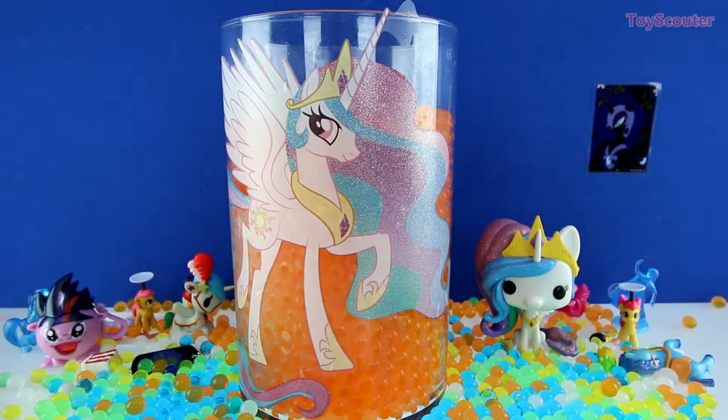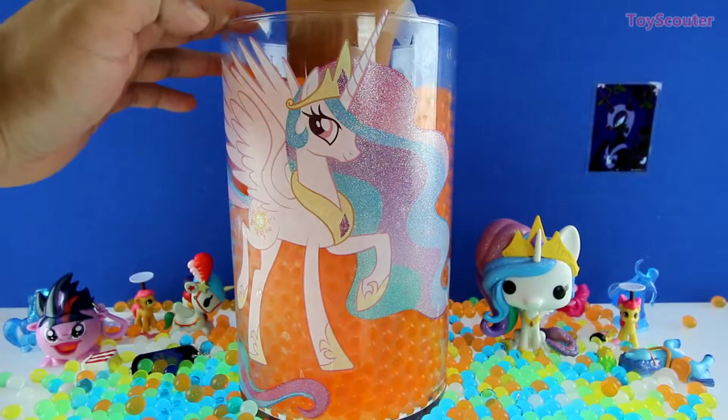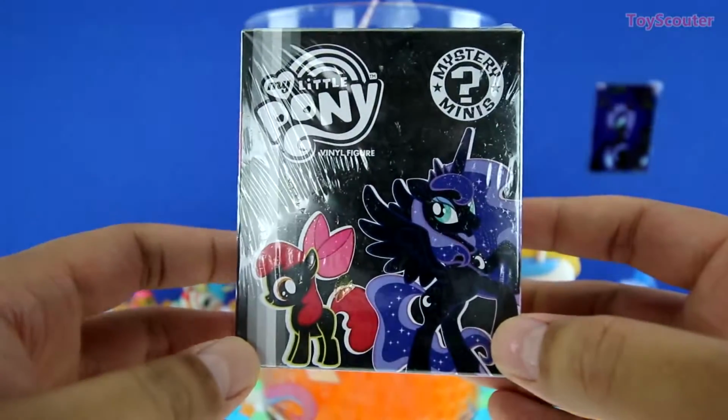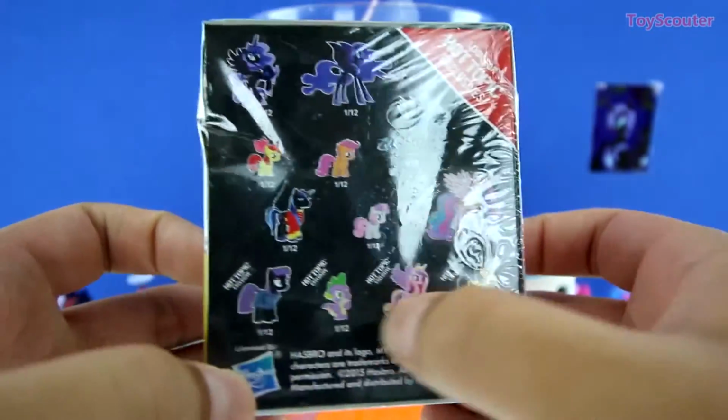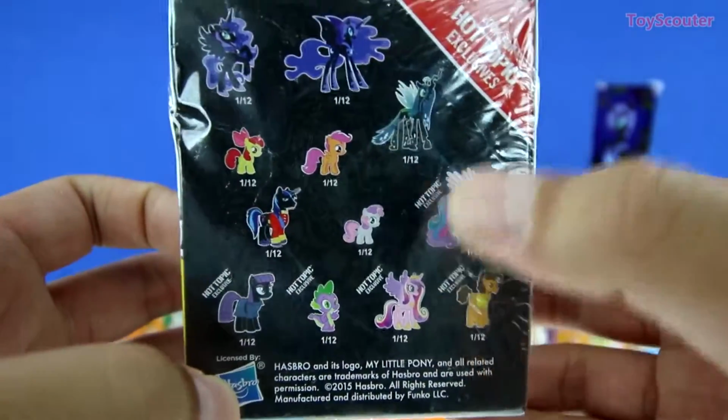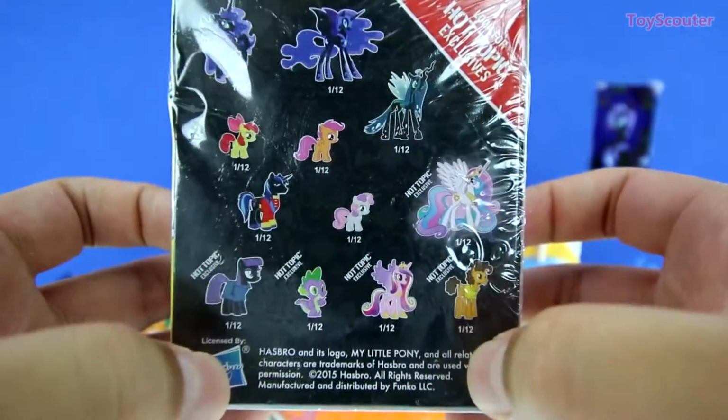And we're down to our very last surprise, guys. Let's see what it is. It's a My Little Pony Mystery Minis Blind Box. And these are Hot Topic exclusives. I wonder which one we're gonna get. Another Princess Celestia would be pretty awesome.